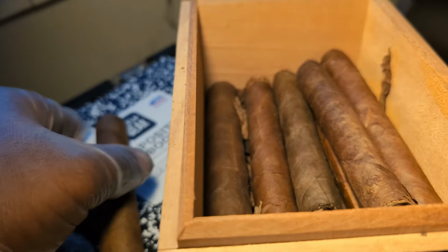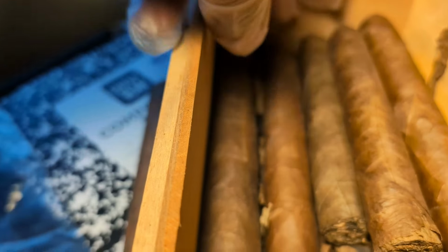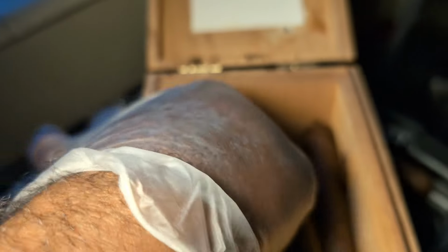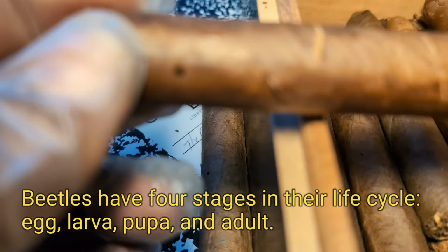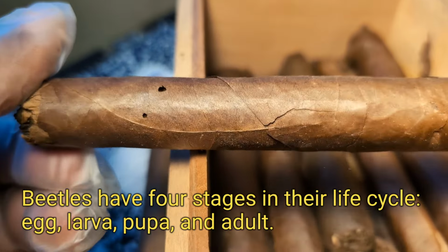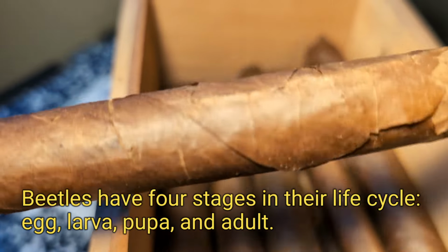So that's one. Let's go through. This is what happens when a tobacco beetle finishes one cigar: they will go to another cigar, and guess what? Do the same thing. Wow, that was a big one. That was a big tobacco beetle. Oh, yeah. Completely destroyed the cigar.